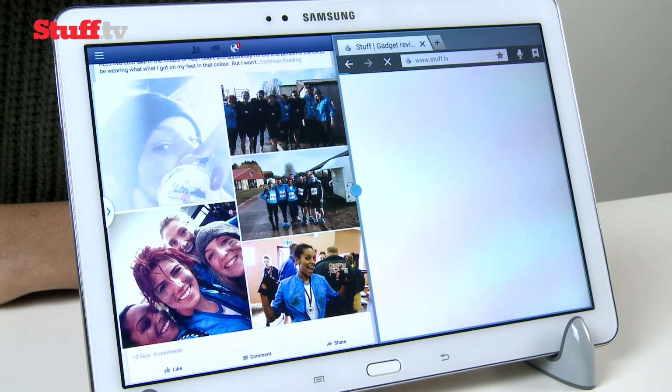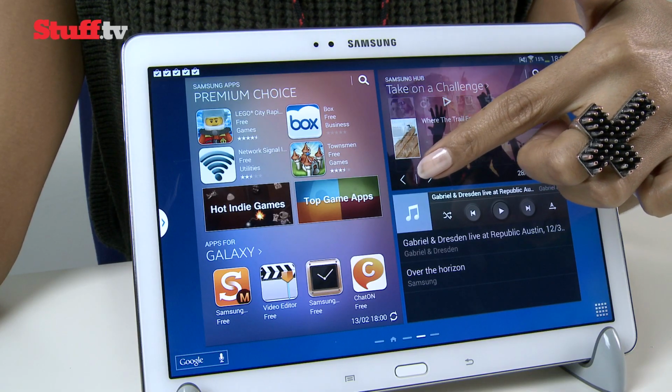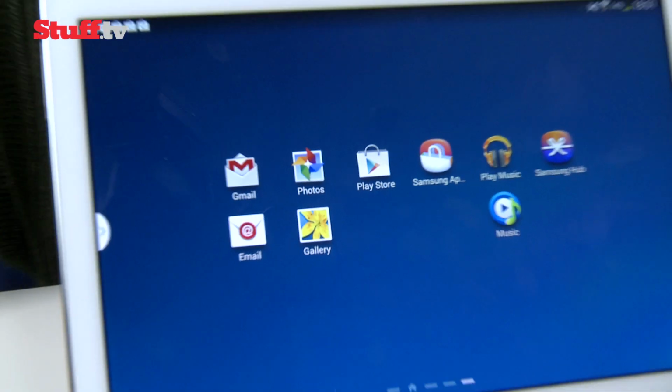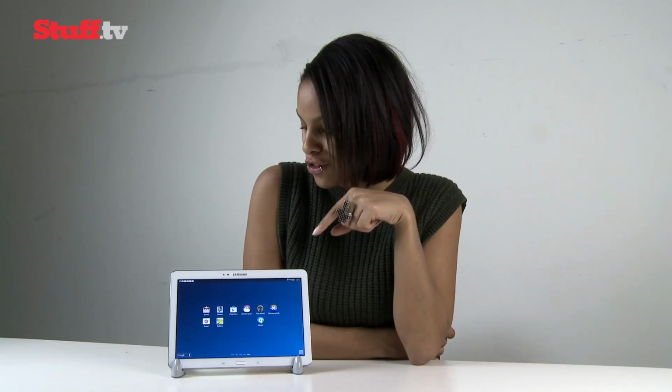Sadly, it still feels somewhat cluttered thanks to too much duplication with the Samsung Hub and Apps widgets on top of the Play Store, Play Music, and other Google options, plus the doubled-up apps for emails and photos. But to put a more positive spin on it, you've got the most all-singing, all-dancing home screen without having to download a single app. Now, battery life is also pretty impressive.